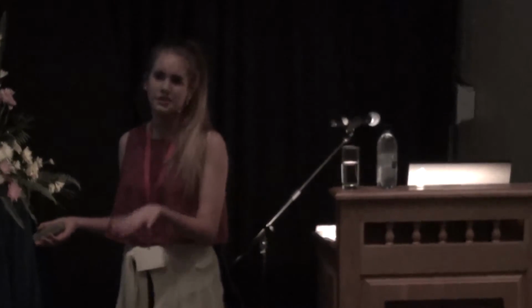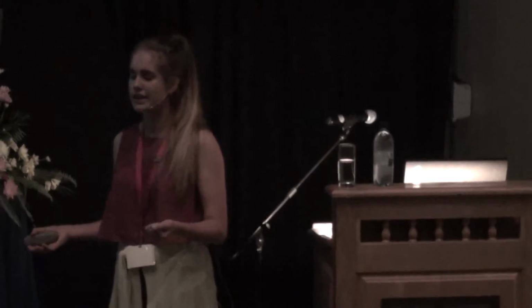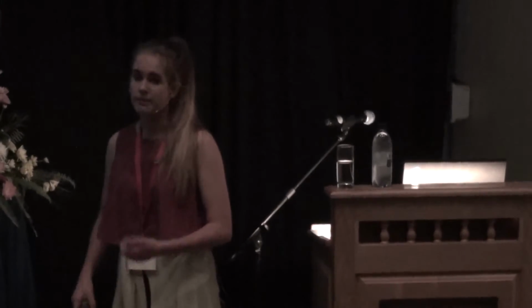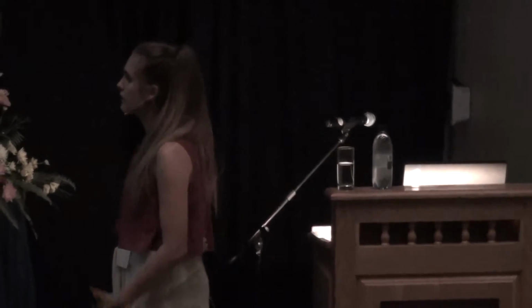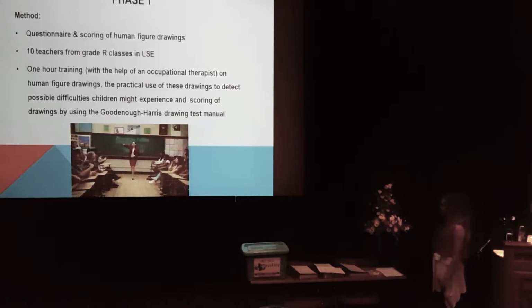Because if you think the kid has to get a point for its nose, then they're going to give him a point for its nose. Or if they mark very strictly, then they can say, okay, this kid has a problem, and they might not have one. Would the new knowledge help them to become better teachers? Would they be able to identify a child who might experience difficulties? And if they detect possible problems, would they know what to do after the training?